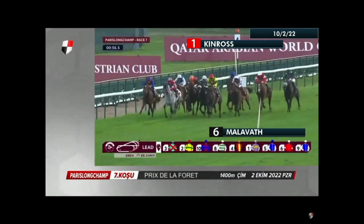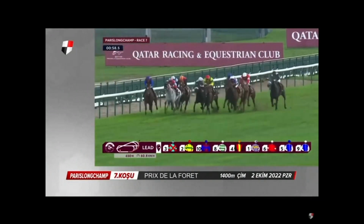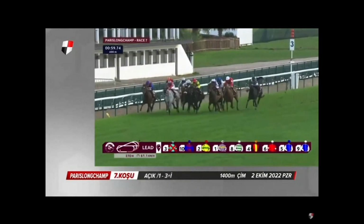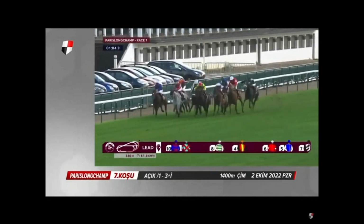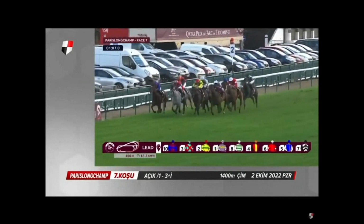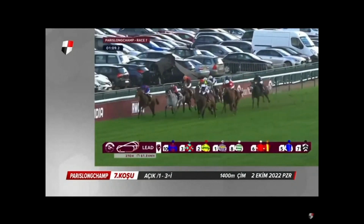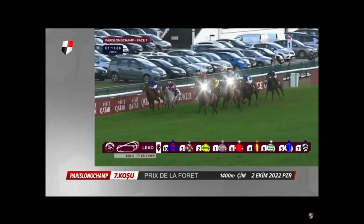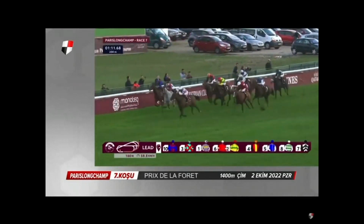Kinross might be the best European coming into this race, and he was extremely impressive winning last time out. This is the Prix de la Forêt, though. This was at Longchamp, and Kinross was impressive. He's won 3 straight races at 7 furlongs, 7 furlongs, and 6 furlongs, and now he stretches to a mile. And he does it just 3 weeks after his win at 6 furlongs last time out at Royal Ascot.